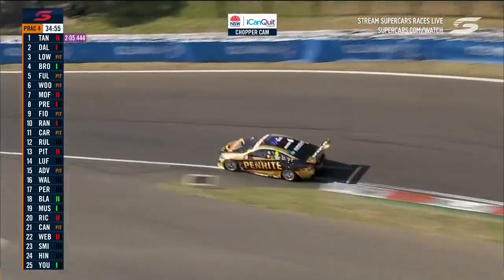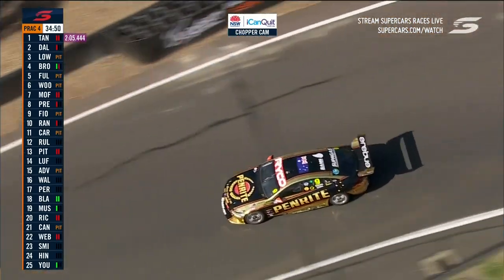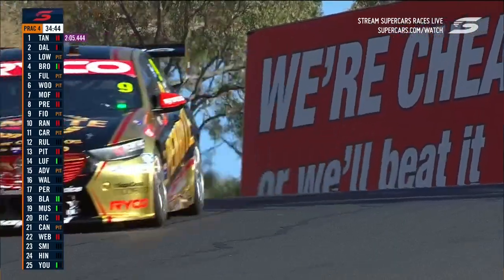He ended up doing a 2:07.8, so he didn't stay fully committed to the lap at the end of it. But Luke Youldon is just getting some valuable miles again. So 34-odd minutes remaining in this session. Garth Tander is the fastest on a 2:05.4.